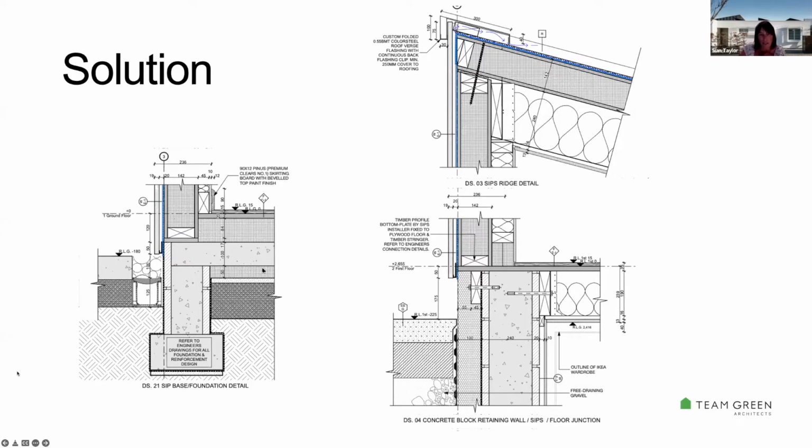And then our slab detail, again, was just trying to keep things simple. Typically in New Zealand, we insulate below the slab, and a lot of people have exposed concrete slabs. But to maintain a really simple thermal bridge free situation, we've got the SIPS, and then we've got the insulation above the slab, as is shown here.